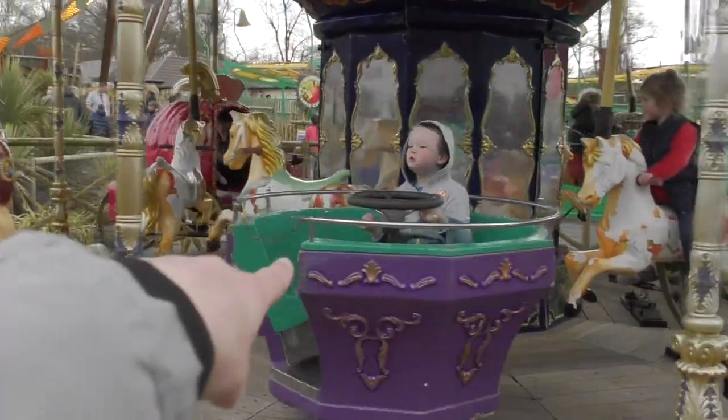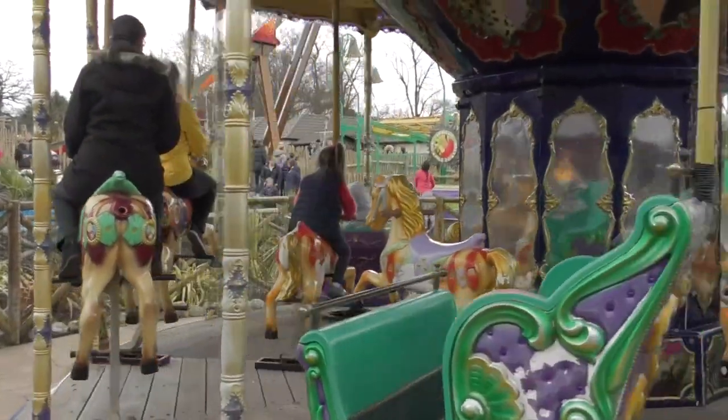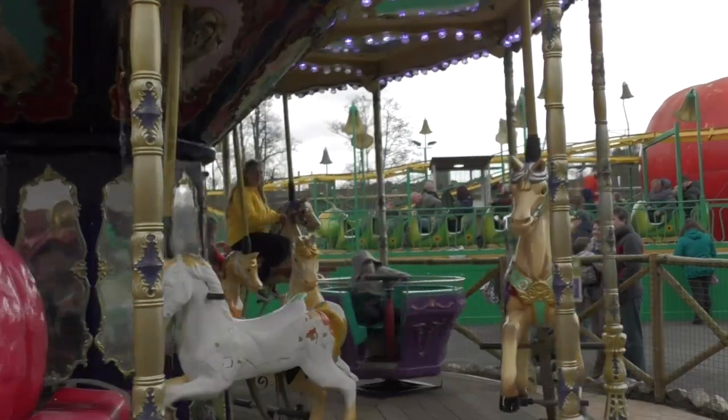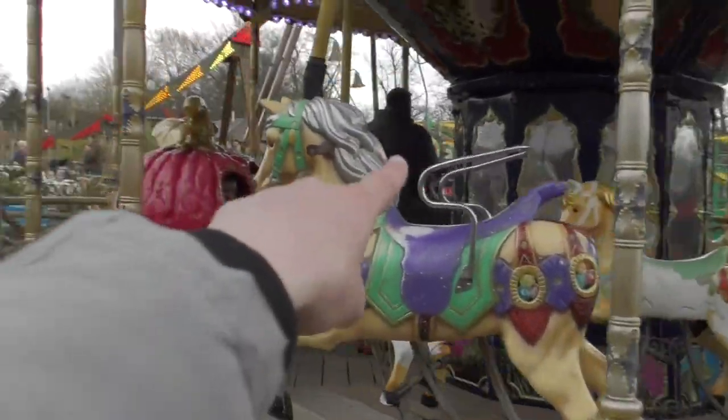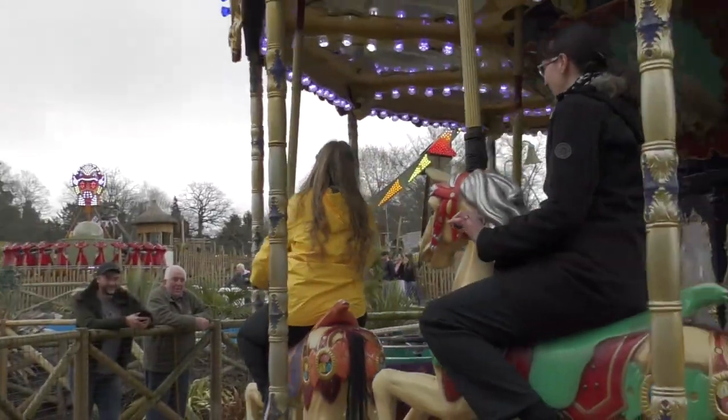There's Peter, look, spinning round in a little teacup. That's a fun one for the kids on this carousel with a teacup attached to it. Charlotte and Tina just behind there. Charlotte tried to get on this horse here, but she couldn't fit on it because it's got a bar at the back. I've not told them, don't worry.